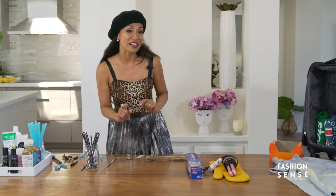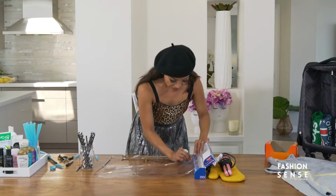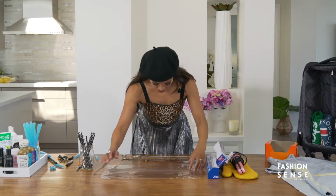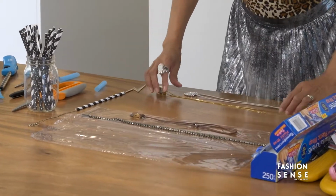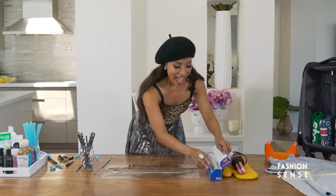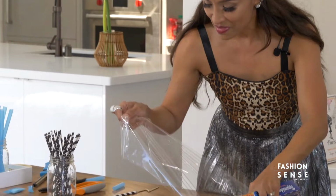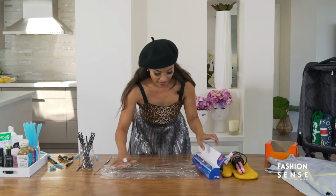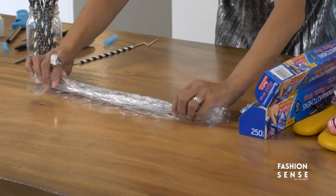Here's another way to prevent your necklaces from getting tangled. We're going to cut one piece of plastic wrap the length of your necklaces. And then we're going to place them on top of the plastic wrap here. You can do this with your necklaces, you can do them with earrings, you can do them with bracelets, any jewelry that you're going to be traveling with. And then we're going to cut another piece the same length. We're going to place that right over, and roll it up. Tangle free.